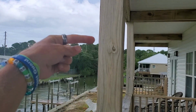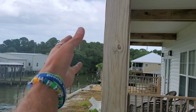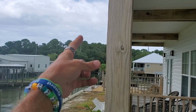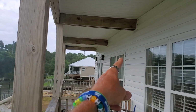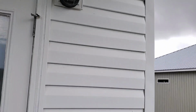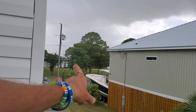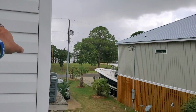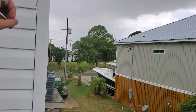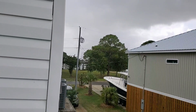A moment ago I was on the beach on the last tropical update, which is about a mile on the other side of those trees. As it stands right now, if you could see through the house, and I'll come back this way, the center of circulation is just off to my west, offshore, so to my southwest. The roughest part of these storms is on the northeastern or right front quadrant.